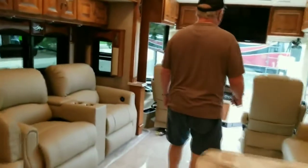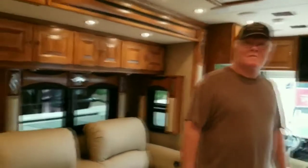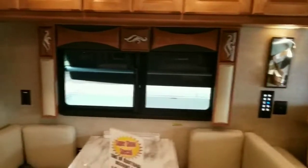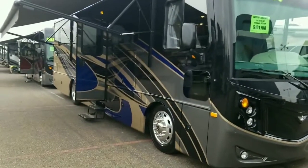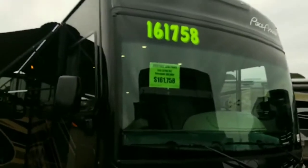See, now you can live in this very comfortably for the winters down here. Oh, yeah. You can sell the place you have. And drive here and camp out in this. Plenty of room. I don't need all this fancy lighting and stuff on this. Okay, I like the color scheme on this. The blue, black, gold. Some people might think it's too busy. I like it.